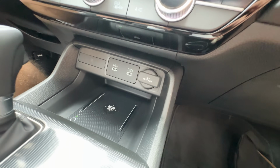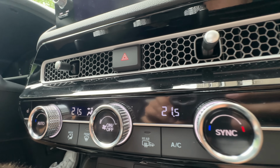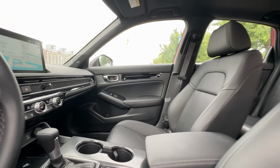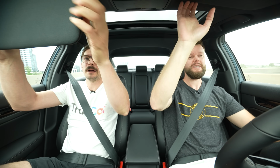We have the same physical controls that we've had in the previous Civic, and they didn't need to change it because it's all great. A little bit of gloss back up on the dash. We got that crazy vent that goes across the whole front of the vehicle, and overall it's basically the same, in a good way.